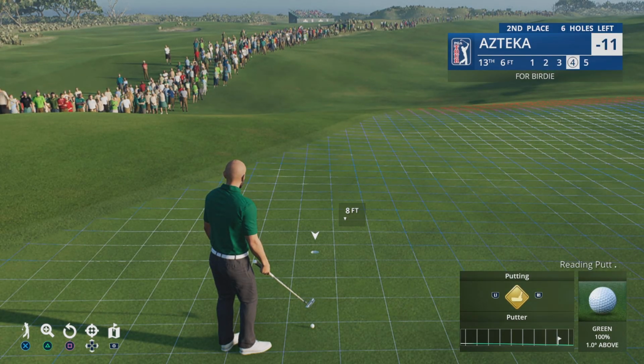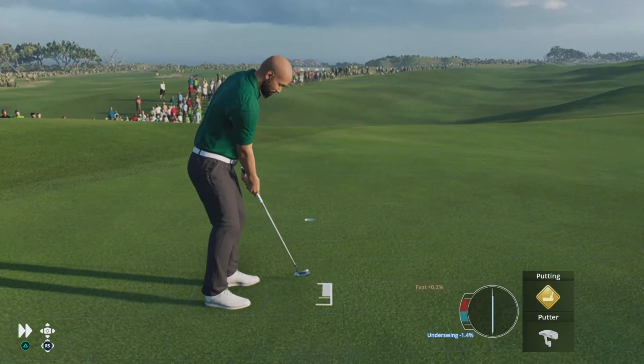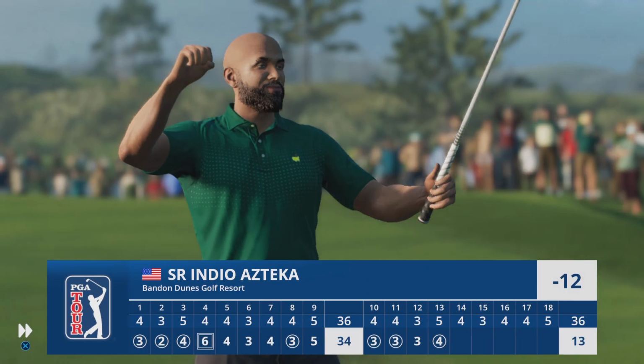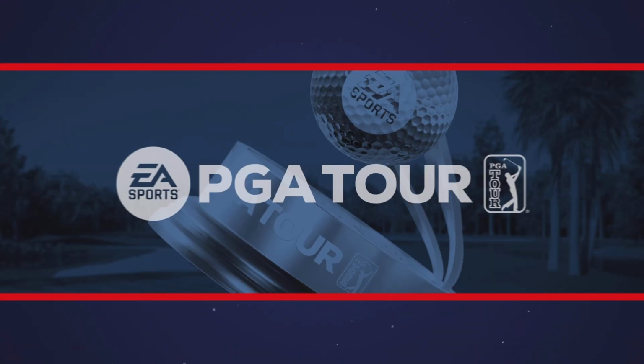It's about a 60% make percentage from here. This for birdie. Confidently done there. That's in for birdie here at 13. And he gets it to 12 under par.